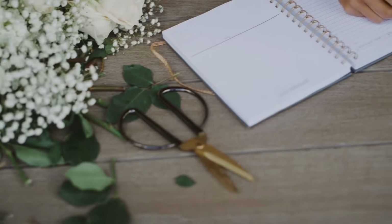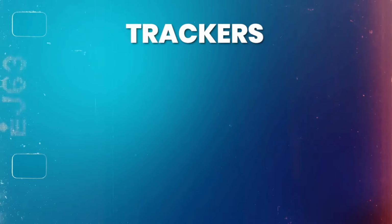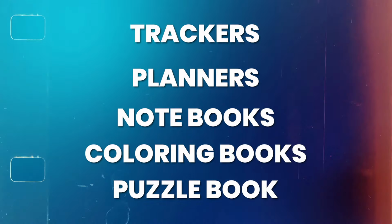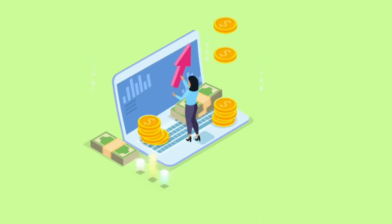As I mentioned to you, low content books include things like trackers, planners, notebooks, coloring books, puzzle books, and things like that. And as an Amazon seller, I can tell you that picking your product is going to be one of the most important steps, because the times when you can just publish anything on Amazon and start making sales are long gone. Nowadays, there's too much competition. So you want to make sure that you're putting a lot of effort into product research and finding products that are in high demand with low competition.